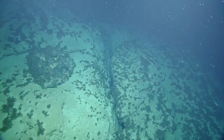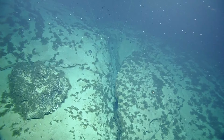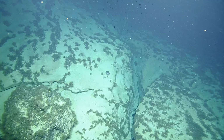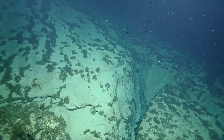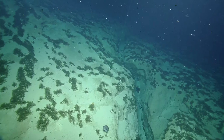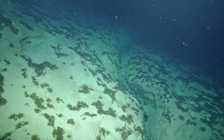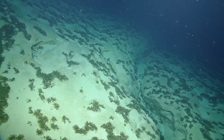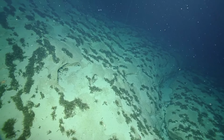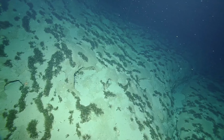Trenching lagers engaged. I see some fish hiding out underneath the ledges here too. Oh, that looks like a pretty deep crack, like there's a cave underneath or something. Big old fat sea star to the left there.